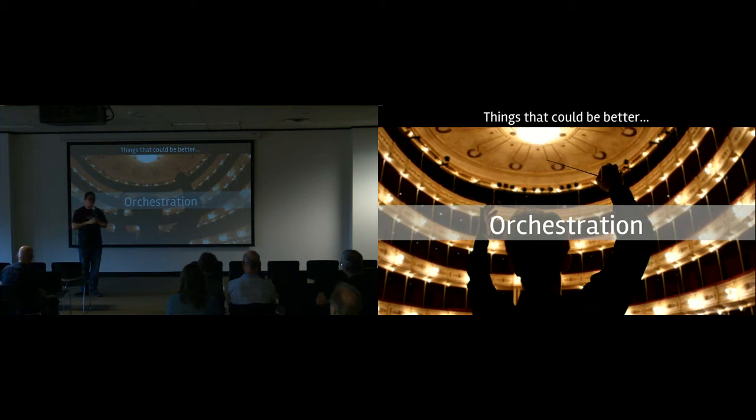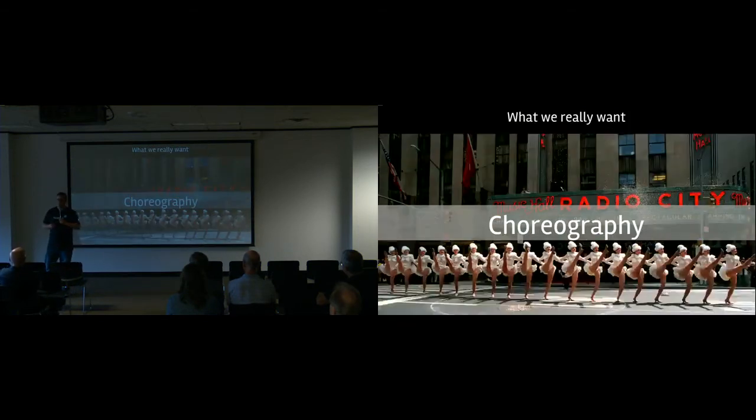And so what we really need that's better than orchestration is to think about this in terms of choreography. We really need the actors in our system to be autonomous and to understand how they should work. And actually, I think this slide is a really apropos way to describe this.